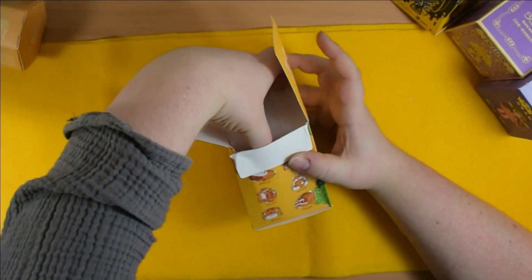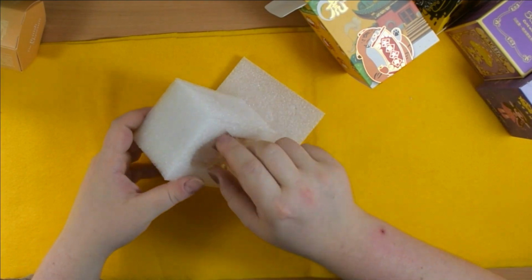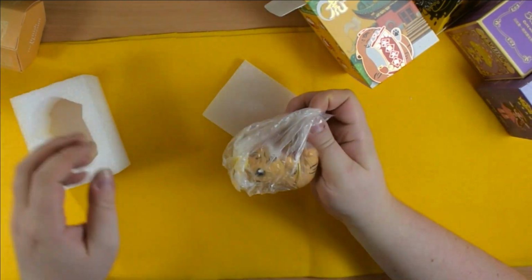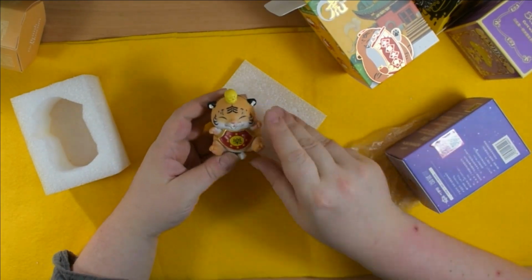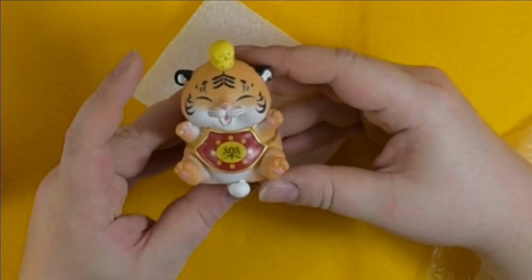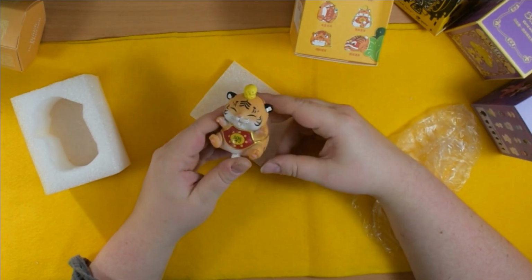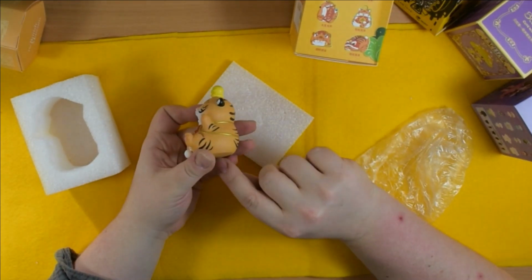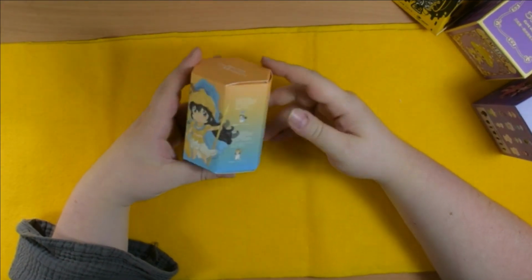And okay. Oh my gosh. Oh my gosh. He is cute. I love him. And I think it's polystone or something like that. It's definitely not just plastic. The British Museum, Greek myths.